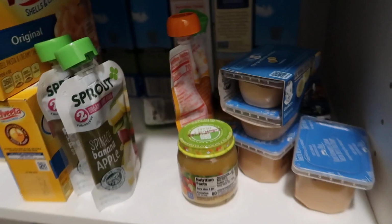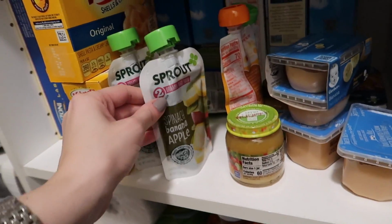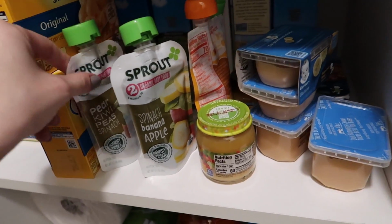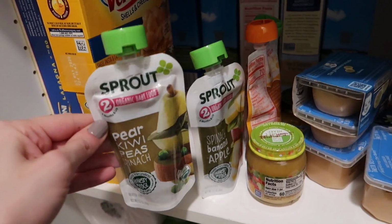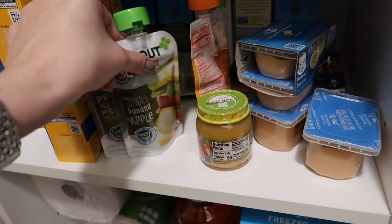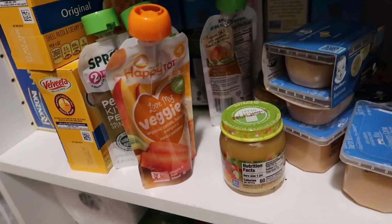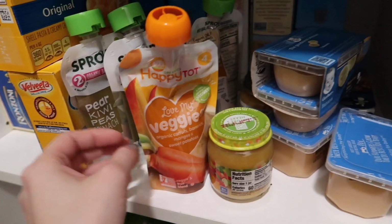And then just a few more things. I do keep some of these Sprout pouches. Riley does like these. I call them smoothies, so I'll be like, hey Riley, you want a little smoothie? And she'll eat these. I've tried to get away from the ones that have the chicken and the turkey and stuff, because for a long time that's all that she would eat.